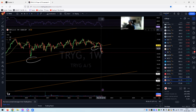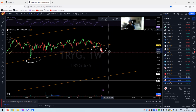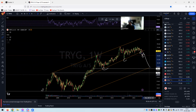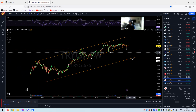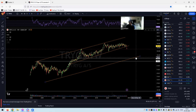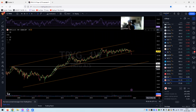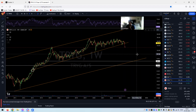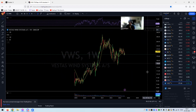We're way below the 30 weekly, so I expect a bounce here, some sort of retrace, but ultimately I think we can go all the way down to around 100, maybe 90 for a massive purchase around here. We have horizontal supports and so on. So if we get there, that's where I'm going to add this one to my long-term dividend portfolio. And that's only like 25% away from here. So why not, right? Looks nice, and the entry is quite clear.